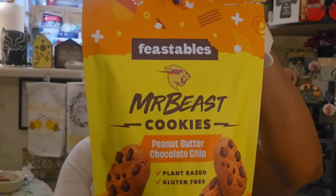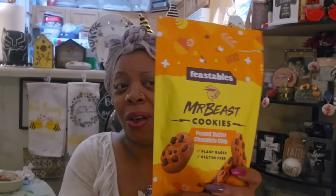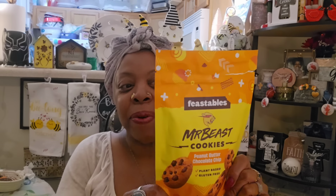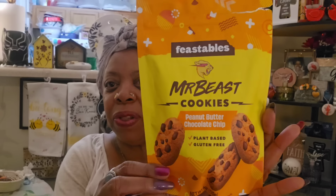These are the Feastables Mr. Beast Cookies. And these things are so good, y'all. I remember the first time I tried the chocolate chip one with y'all in the car, I was just amazed, all right? Because they're soft, they're chewy, they taste like they were almost just baked. And they're delicious. Absolutely, absolutely delicious. So it's like plant-based, gluten-free. It is a 6-ounce bag. And these are great. Absolutely great.